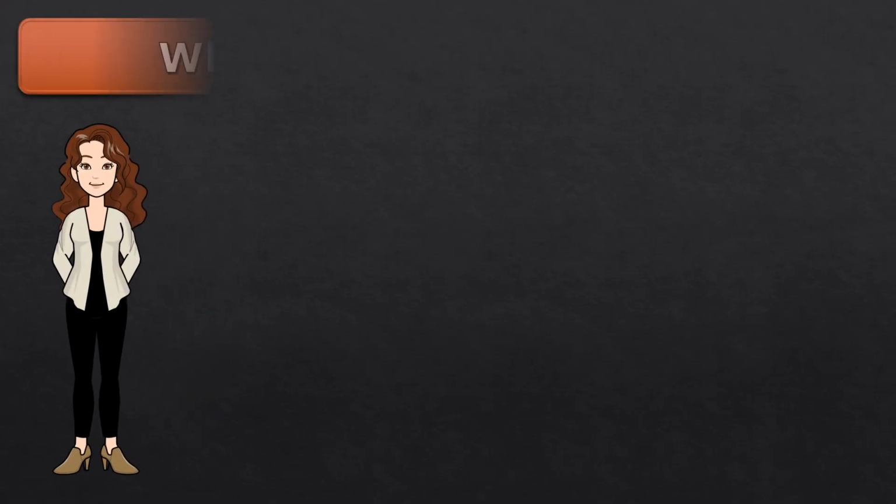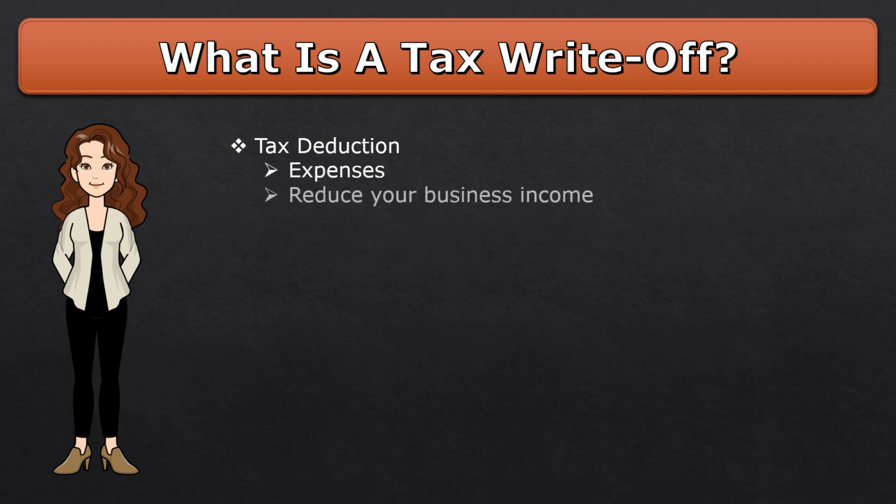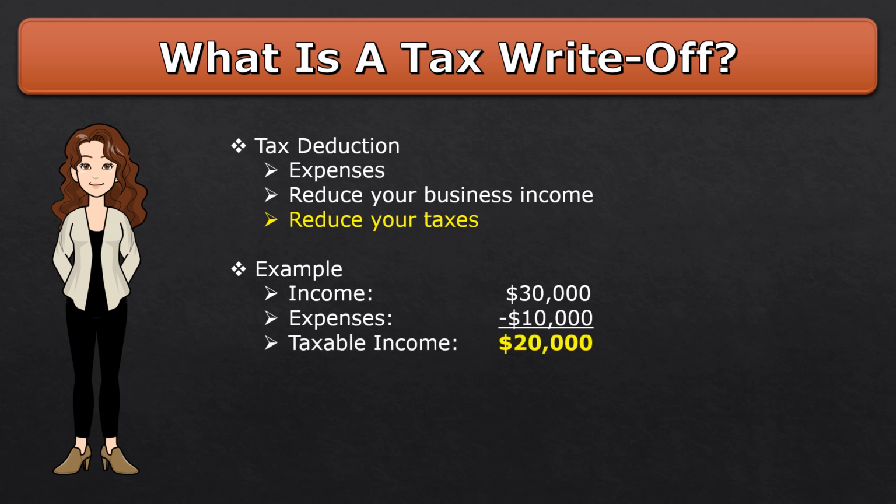First things first, what is a tax write-off? People often throw this word around without necessarily understanding what it means. A tax write-off is another way of saying tax deduction. In the case of a small business or self-employed individual, we're talking about an expense, which you can use to reduce your business income, thereby reducing your taxes. For example, if you made $30,000 in your business this year and you have $10,000 of deductible expenses, your taxable income will be only $20,000.